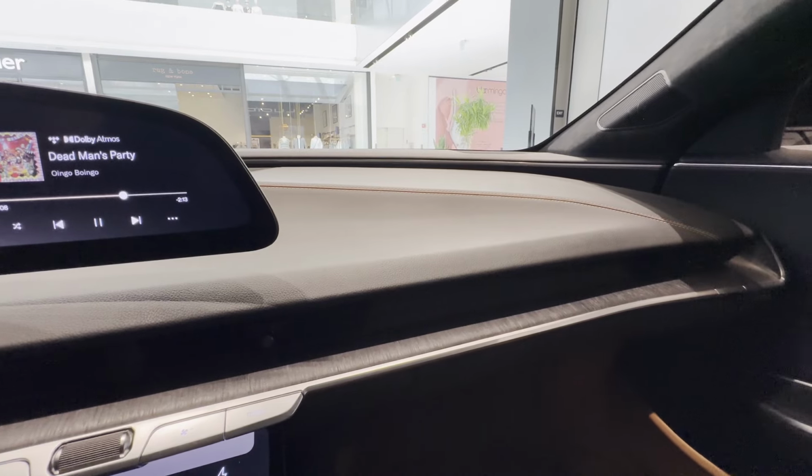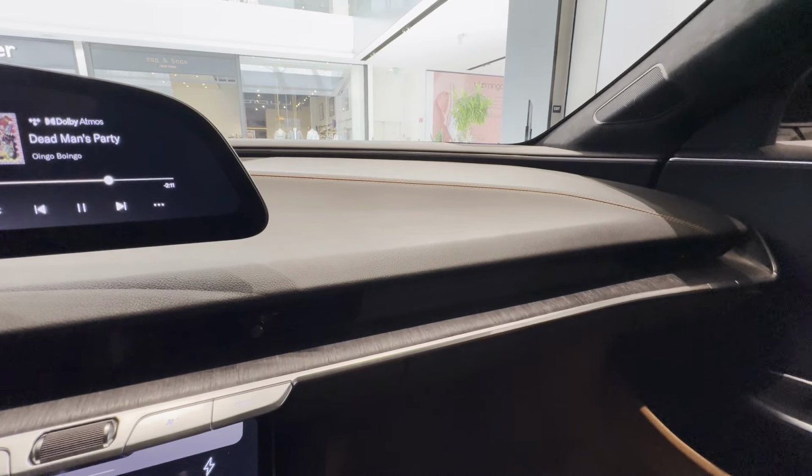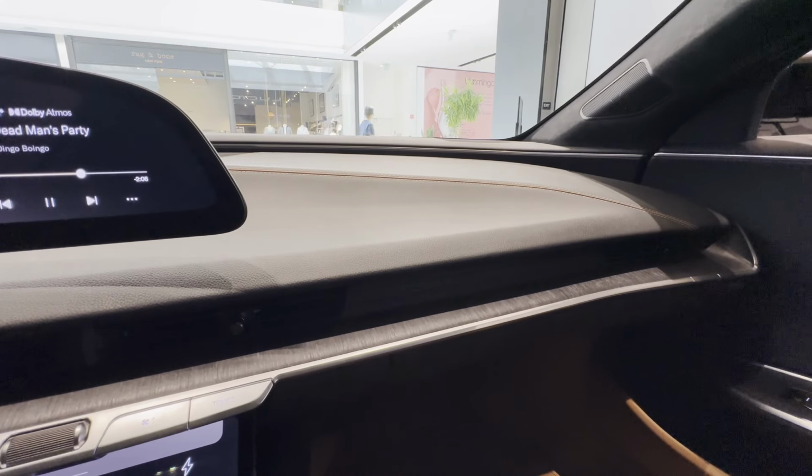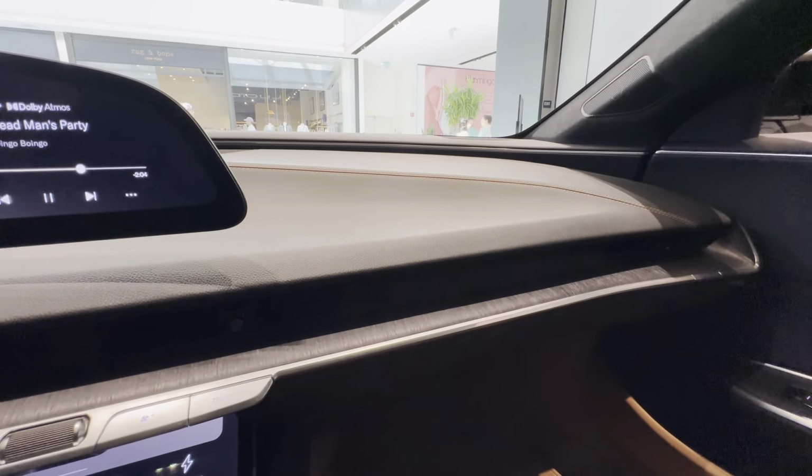The dash has soft touch material with vents running underneath. Beneath the vents are old style buttons and a scroll wheel volume control. The vents have wood accents and aluminium that make it look very good.